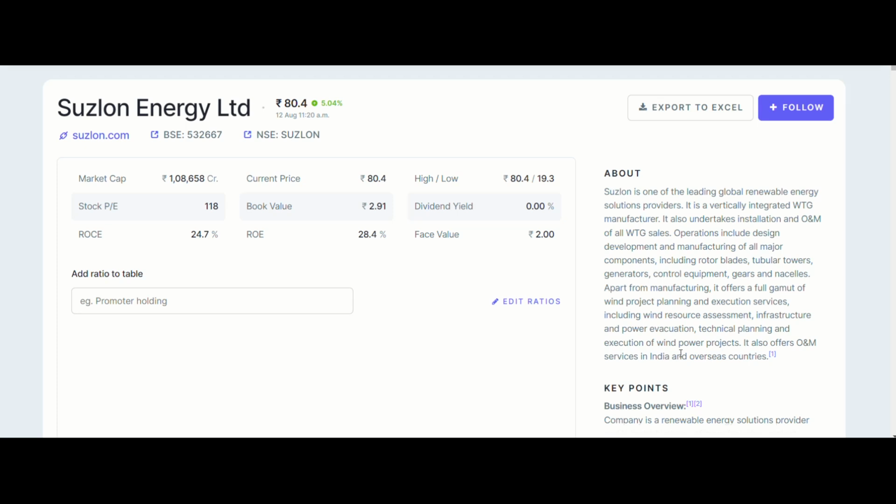Hello everyone, the company we're going to speak about today is Suzlon Energy. As you all know, this is one of the most in-demand stocks at the moment because at its current valuation, anyone would be interested in buying this stock. But the main purpose of this video is to educate you all whether it's a good time to buy it or not to buy it.